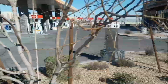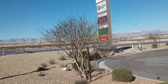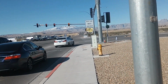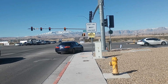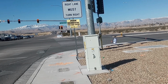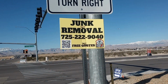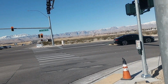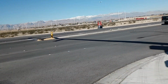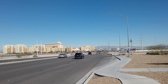The Green Valley Grocery right there. They have a few of these Green Valley Groceries around town, like a little bit bigger 7-Eleven type store. Junk removal, get rid of your junk. And we're up here, coming up on Las Vegas Boulevard. Take a look down there at the Strip one last time from this area up here.